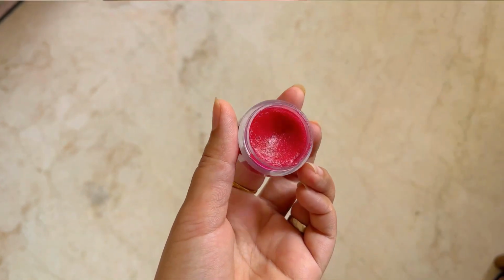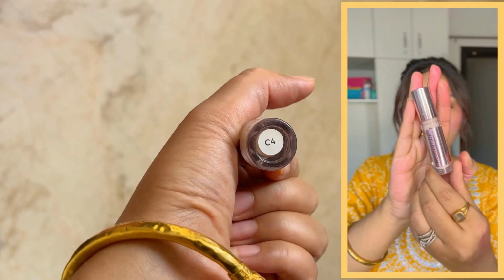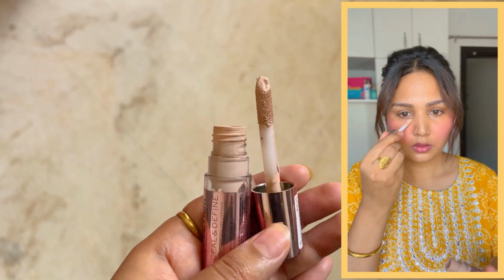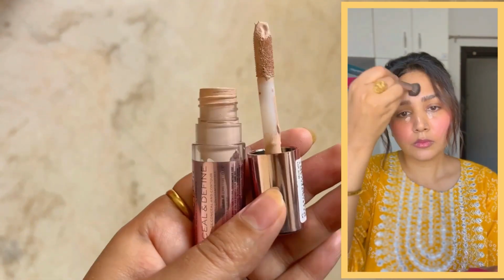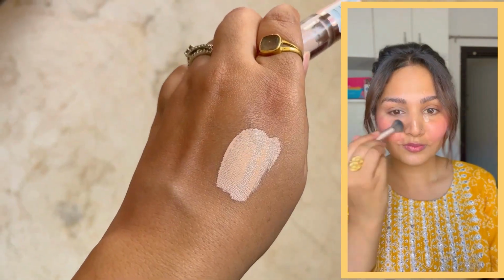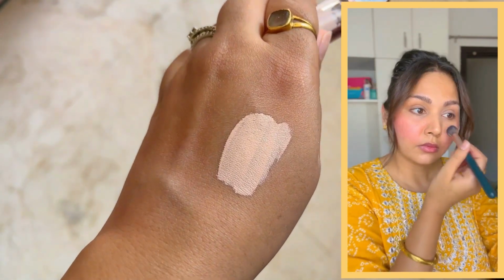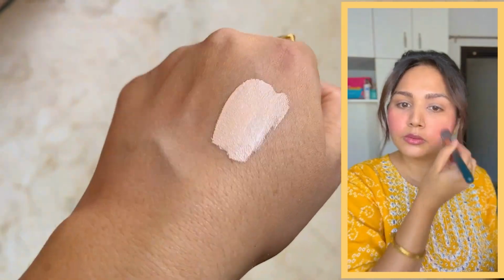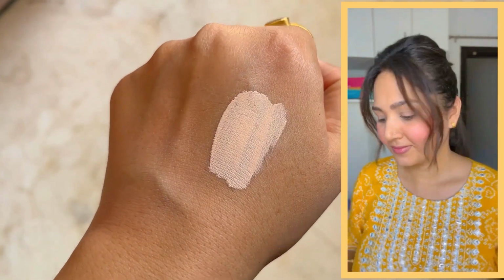It's under $4.99. My next recommendation is Makeup Revolution Concealer. I use this C4 shade number. I use it for actually highlighting my face. It is a full coverage concealer and it is self-settling. I don't know why the company has dropped the price of these concealers, but they are really amazing. They are worth every penny. You should definitely check them out, and it stays for a really long time and it is suitable for all skin types. You will not regret buying this product.